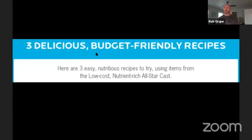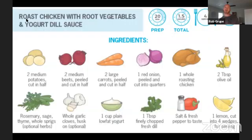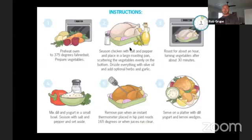So we've got a couple budget-friendly recipes I want to share with you guys, and these are all low-cost, nutrient-rich items. So roast chicken with root vegetables and yogurt dill sauce. You guys can definitely take a snapshot of this if you want to. It'll also be in the training, but we're talking 20 minutes of prep, 4 servings, a bunch of yummy stuff right there. And it's got instructions with it, preheating everything that you're going to need to make an awesome big meal that can serve you for 4 solid meals.